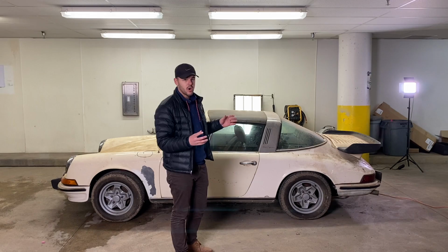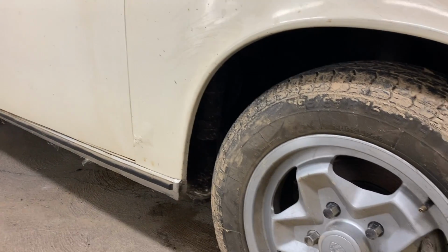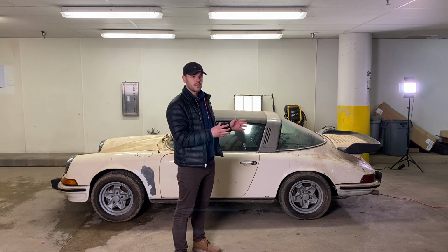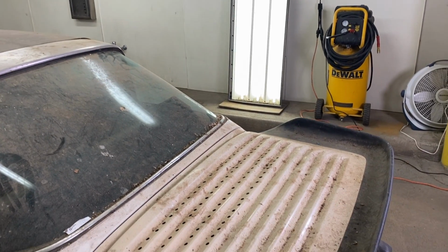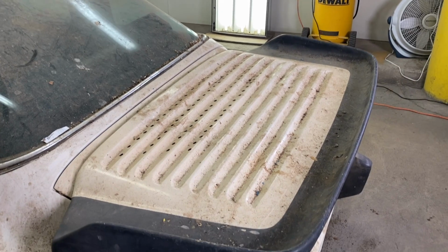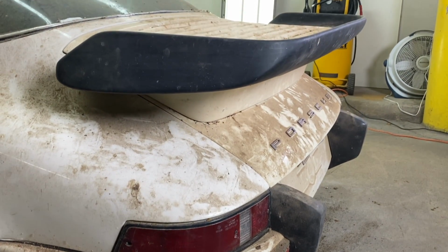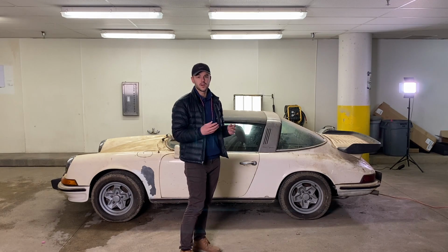So a few things that aren't original off the bat. The wheels are actually cookie cutters instead of the original Fuchs. The deck lid is also not original. It has a whale tail style fiberglass piece over the original flat deck lid. The good thing is we do have the original 2.4 badge that's going to go over it in the grille.